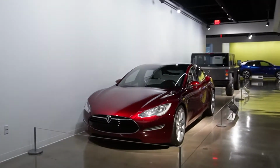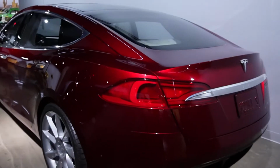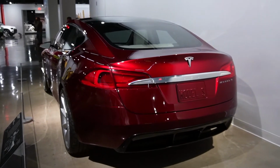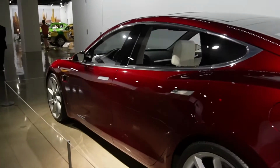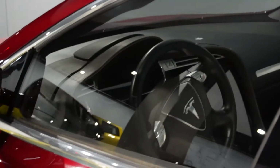And you got your more traditional Tesla. It's a little bit different though. I don't know about that. Oh, okay. Now I get why this Model S doesn't look normal. It's the prototype. So before your precious Model S came to sale, this is what they imagined it would be like. And I think they did a way better job now.